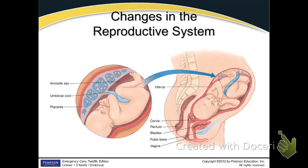But as a woman has a baby, the fetus is inside the uterus, and obviously the uterus has to expand to fit the fetus. The uterus is a muscle, so it can contract and expand just like any other muscle in the body. It's also why, for women who've had multiple births, the births will change over time. They'll often be easier as it goes along because these muscles are more used to it. They get more stretched out and the pregnancy becomes a little bit easier versus the very first pregnancy.